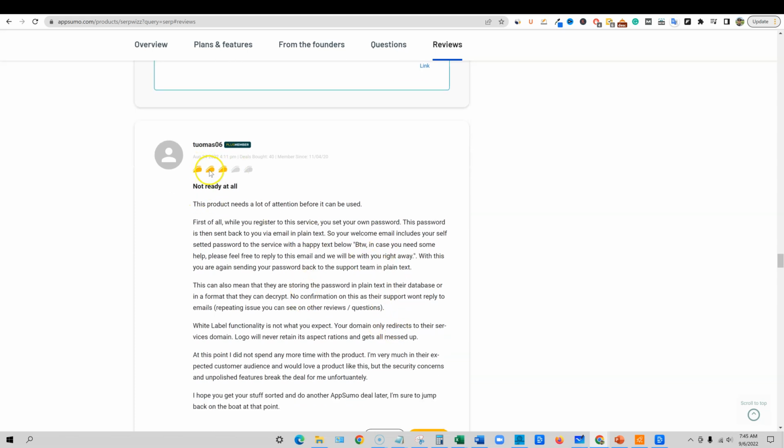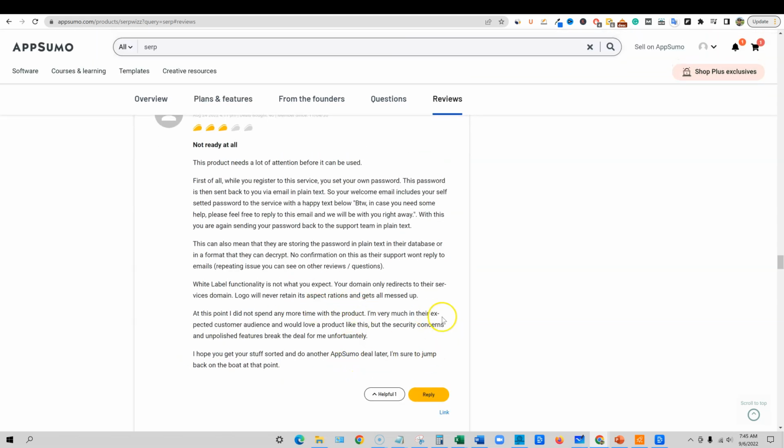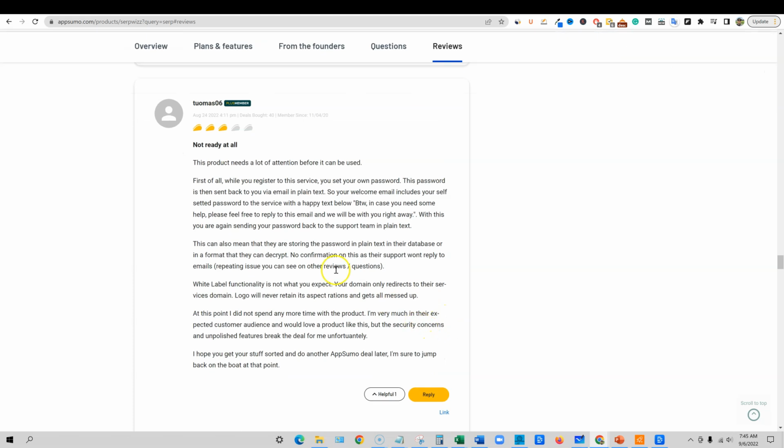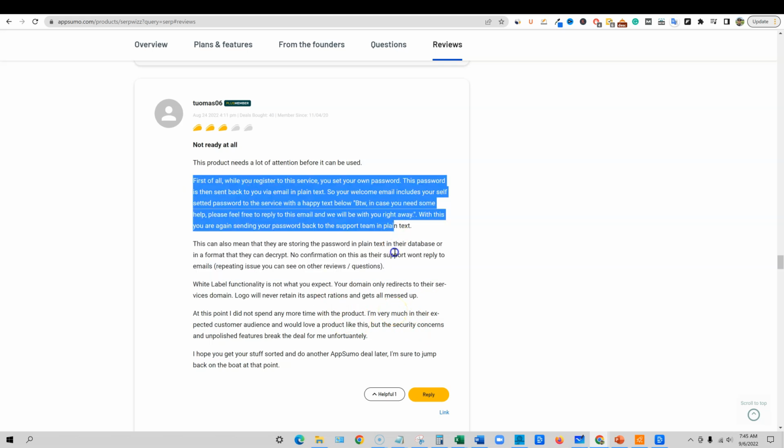But at the same time, we're looking at these 3-star reviews. They're really good reviews because they really are pointing out the things that need fixed. There was a password issue where they're actually sending you the password that you chose, and then they're also asking you to reply to the email. So they've fixed their onboarding issues.